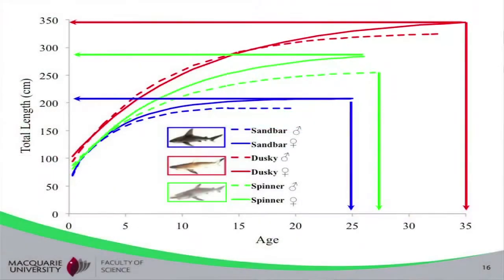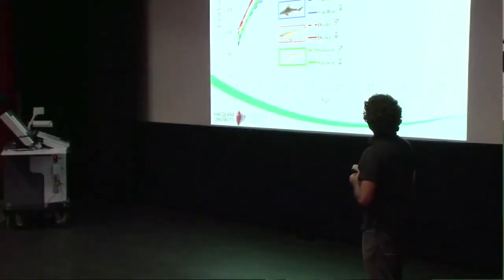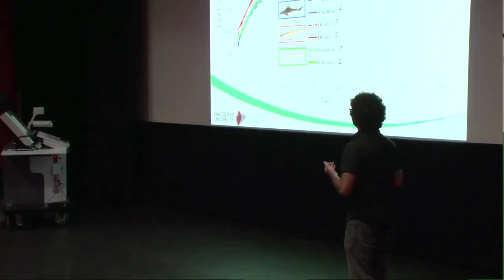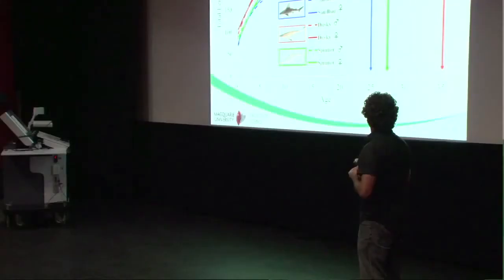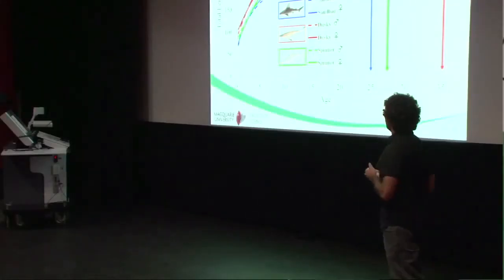So if we put these three species on the same graph, we can look at how they're growing relative to one another. All I really want to show here is that the red lines are the males and females of the dusky shark, the green is for the spinner sharks, and the blue is for the sandbar shark. What I found out is that clearly the dusky sharks are the much larger species, and the sandbar sharks the smaller species, and that the dusky sharks are able to live for much longer than the sandbar sharks.